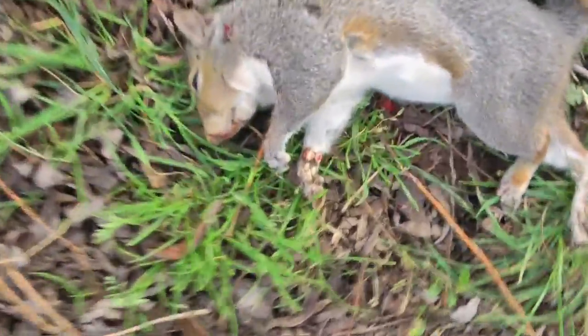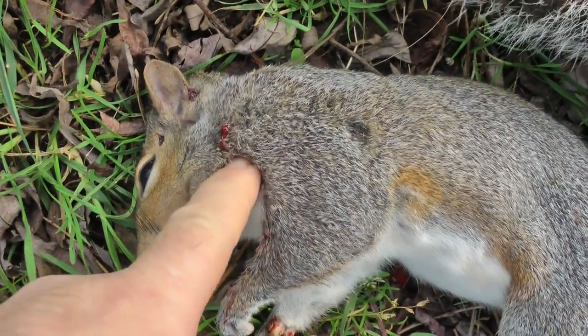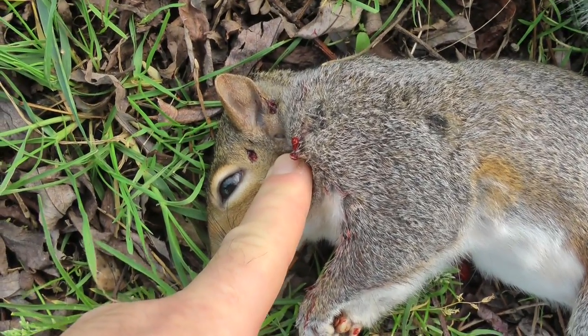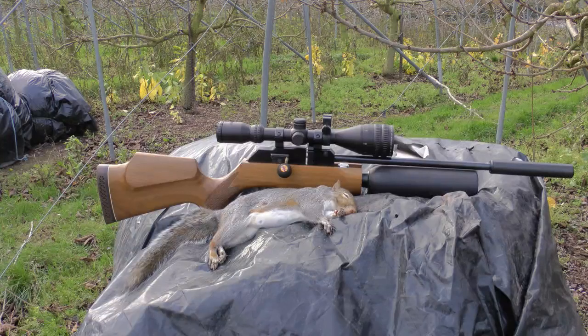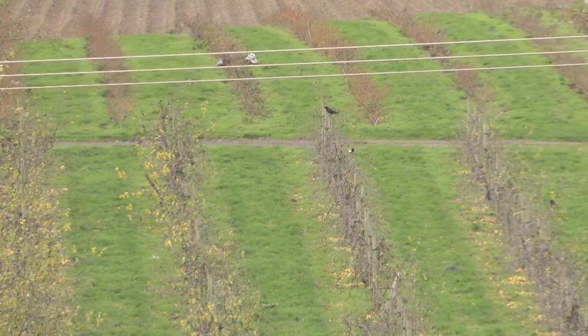So there's the hide. I got to check on the one I shot. You can see the pellet's been blown to the right and went down his neck into his body. That second shot behind the eye was my follow-up shot. I'm reasonably happy with that. Polymags went where they should have done. Got one squirrel, so I decided to go off and have a look at the other feeder.